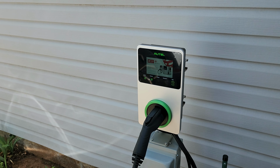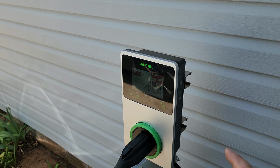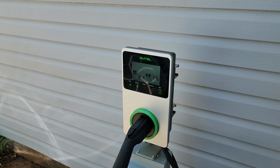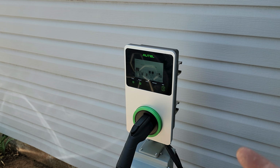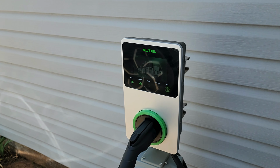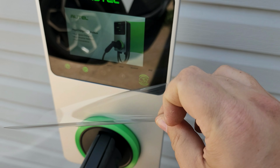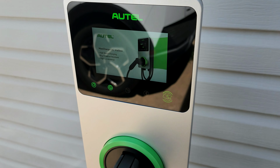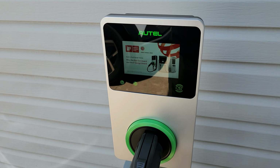Alright guys, so we are okay. I was able to set it up as the owner. Evidently somebody tried to set it up and decided they didn't like it, but they included everything I needed in the box to register it as me. So we are good. Let's go ahead and do the peel. Oh, beautiful. So I guess I'm gonna have a permanent Autel advertising in my driveway.